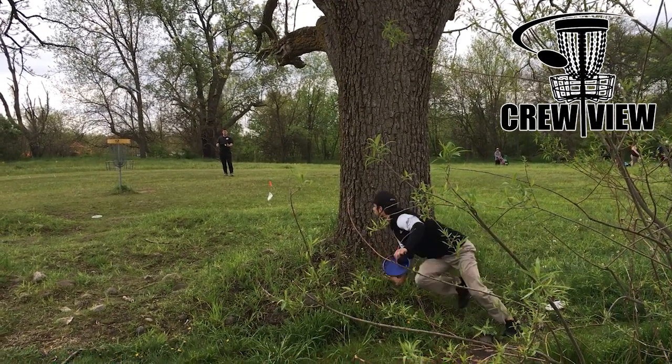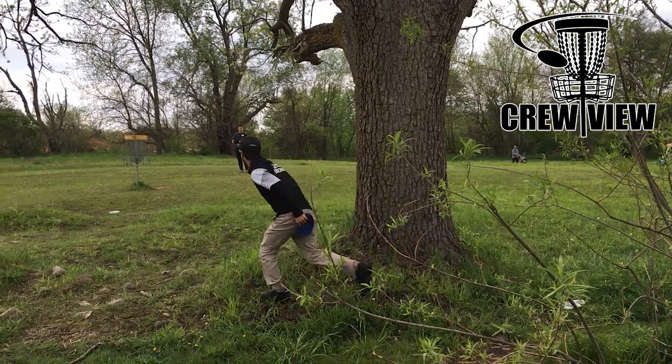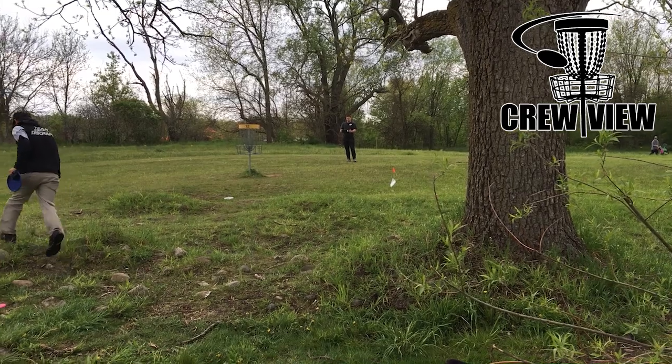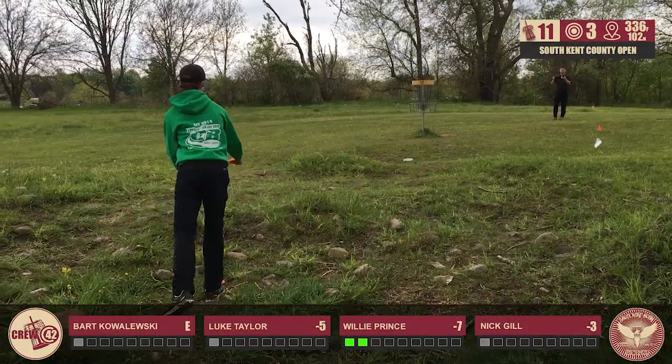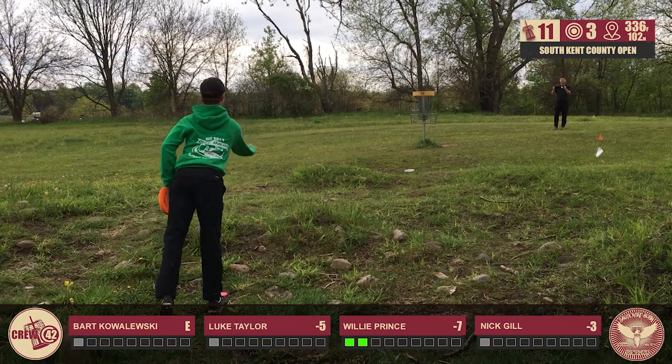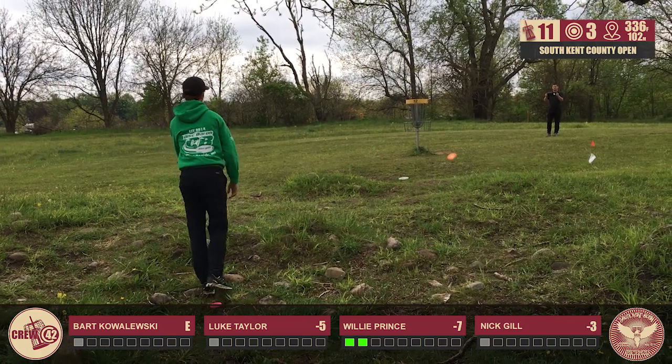Oh, man. Look at that follow through. Oh, that was so perfect. His follow through run up almost was the exact same flight path. That was sweet, Willie. Little Tiger Woods putt, fist pump. That's going to get the juices flowing. He's 7 down through 11 right now. Yeah, how do you follow that putt?